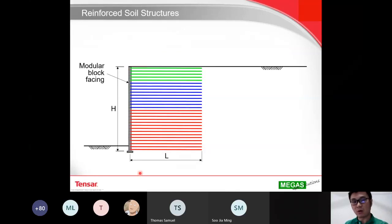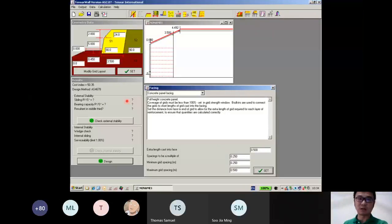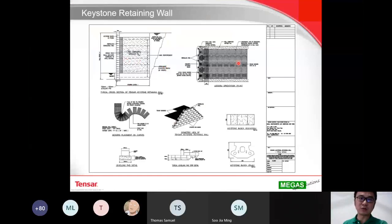For example, if we go for the wall, then this is some of the wall design. You may ask what kind of length we need to provide for the structure. Usually, according to the code, it is 70% of the height or some minimum geogrid length is required. There are a lot of design programs available in the market. For us, we have an in-house program to carry out the design by putting all the information in and then carrying out the design to see what type of spacing and geogrid to be used. And we produce the drawings for the construction site to carry out their works at site.